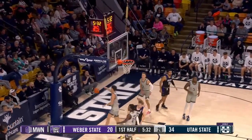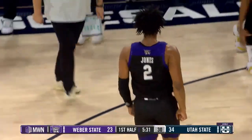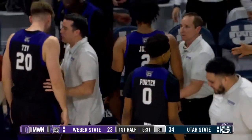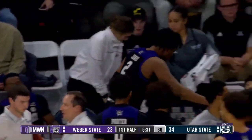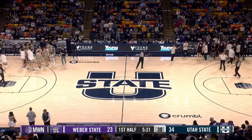Quick 3 the other way is up and good by number 24, Junior Ballard. And the lead is now 11, 34-23, and Ryan Odom wants to talk about it. We'll take a 1-minute coach's timeout. You're listening to Aggie Basketball from Learfield.